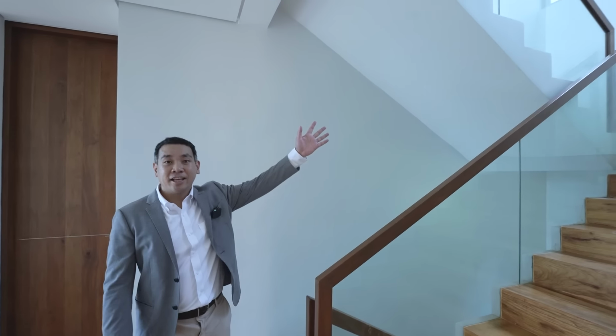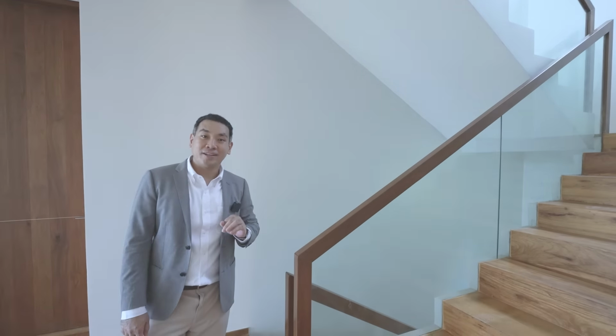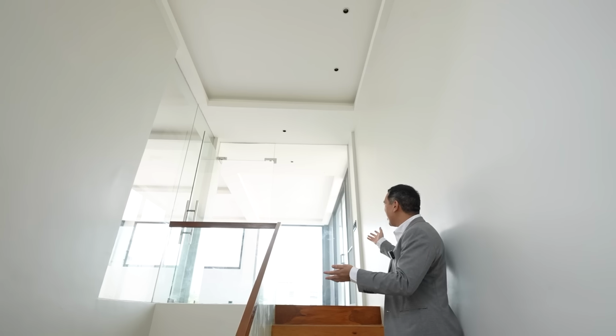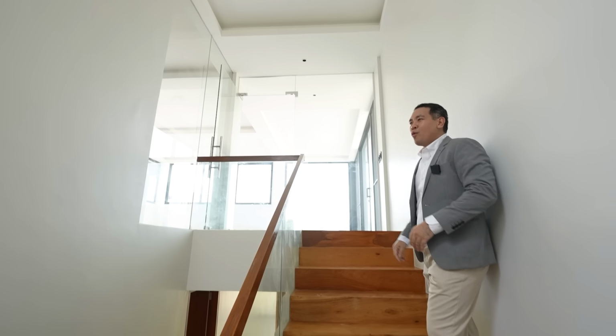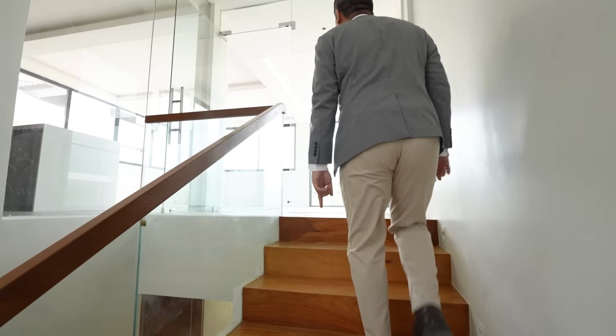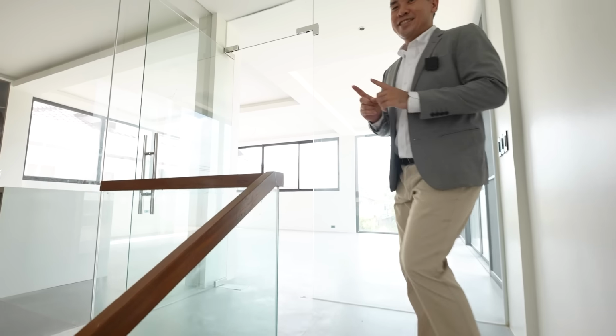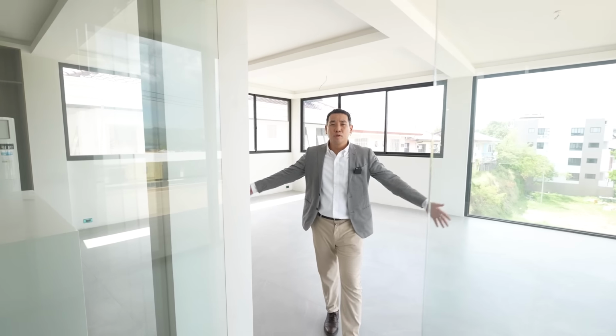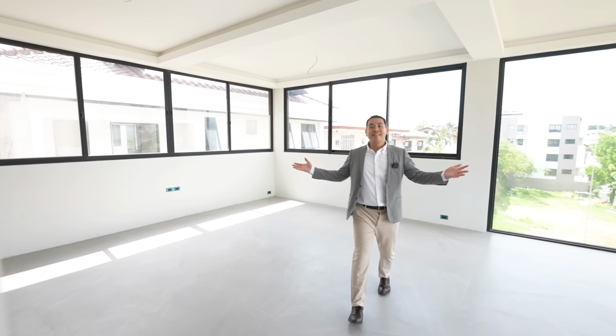And right here, let's head on over towards the third level of the property. And you have a nice high ceiling space right here, giving you a grand feel as you head on over towards the top level of the property, where we have a great surprise for you. Now welcome to the fifth room in this house.